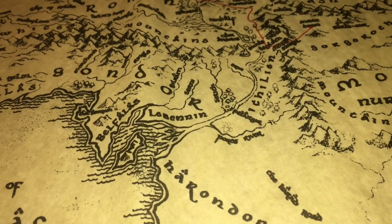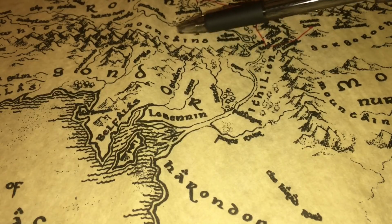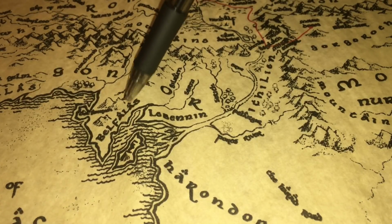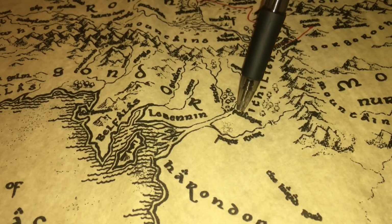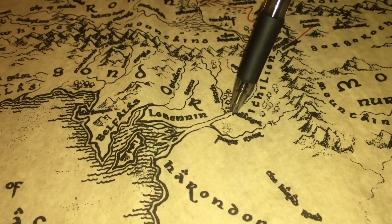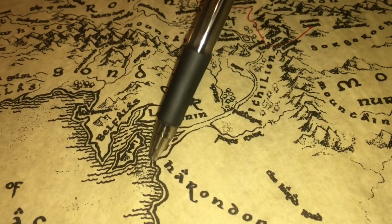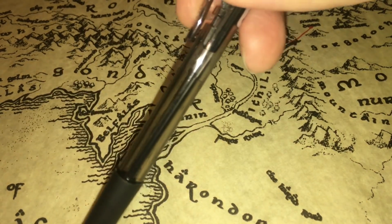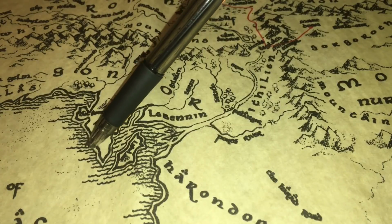In the south here, so this is Cair Andros, and this is Gondor. We've already taken a look at Anfalas and Belfalas. Lepenin is here, and Pelargir is here in Ithilien. Lots of little rivers coming off into the sea. This, by the way, is the Bay of Belfalas. This is Belfalas. The Bay of Belfalas is this area here. Looks a little bit like the coastline of Greece.